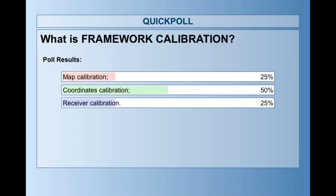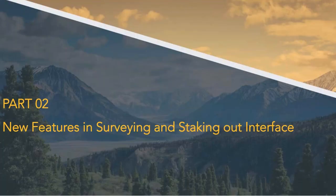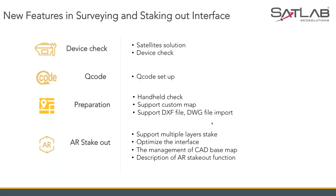We start with the new features in the surveying and staking out interface. These are some new improvements. We'll see now device check, satellite solution, and how to check our device before work. Quick codes, how to set up quick codes, preparation before the start of measurement, and also the unique feature AR stakeout.